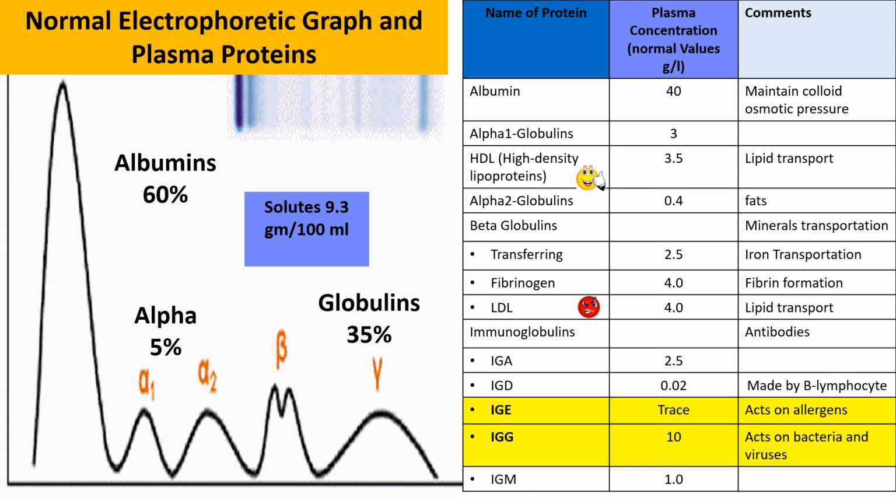All right, so when we do an electrophoresis study, they will present it like this. Here we have the albumins, which account for 60% of everything that we see in the bloodstream or in the plasma, and whose main function is to maintain the osmotic pressure, the movement of fluid. Why? Because wherever we have proteins, it will pull fluid. So that's what the albumin normally does. It controls the colloid osmotic pressure. Colloid means protein. It controls the pressure of how these proteins are moving back and forth.